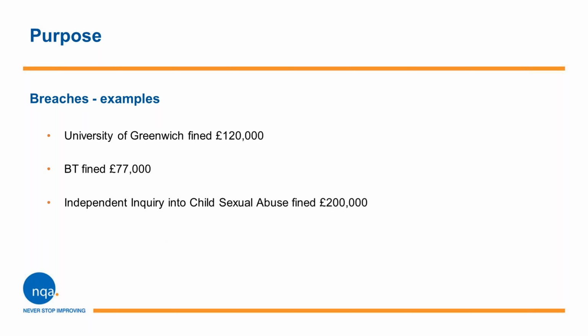We've also got some more there. So we've got the University of Greenwich. They were fined £120,000 by the ICO for a serious security breach affecting 20,000 people, including students and staff. BT had been fined £77,000 after it sent nearly 5 million nuisance emails to customers, again dealt with under the Data Protection Act. And lastly, the Independent Inquiry into Child Sexual Abuse were fined £200,000 for revealing the identities of abuse victims in a mass email.